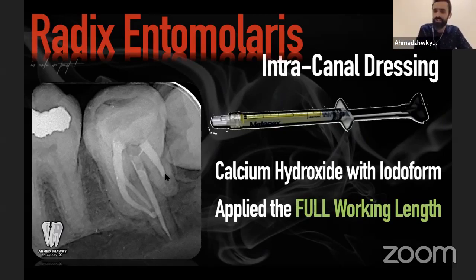The High Flow bioceramic sealers can be used nowadays with heat, but there are a lot of question marks about the actual amount of heat at the tip of your downpacking device. So a lot of question marks, but carrier-based obturation is very beneficial, especially in a slim root, a narrow root canal, a double curved root like the Radix Entomolaris, as long as you know how to apply the carrier-based technique.